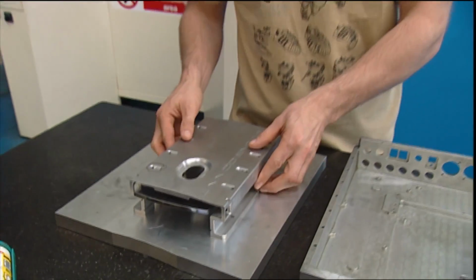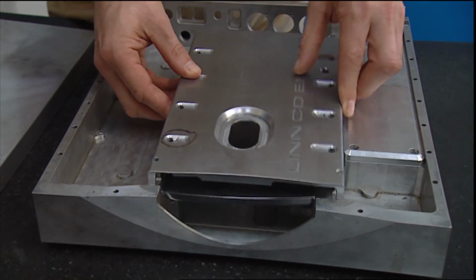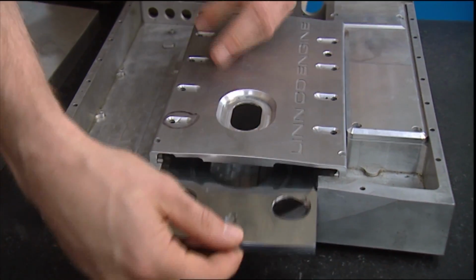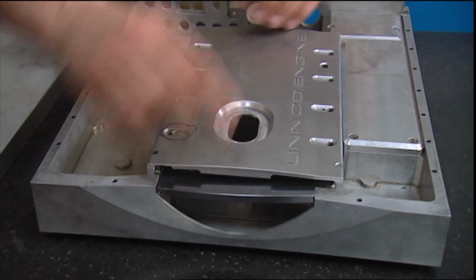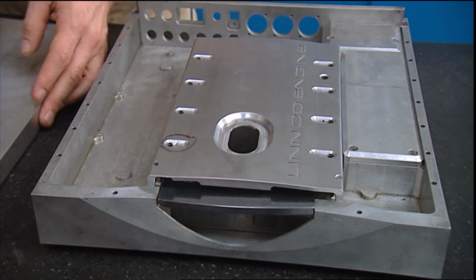Now, of course, one of the things that sets Linn apart from other manufacturers is that they make all their own components. I mean, look at this. You'll probably recognise it when it's in place. It's actually the CD loading mechanism. But the customer's never going to see this. It's just pure workmanship.